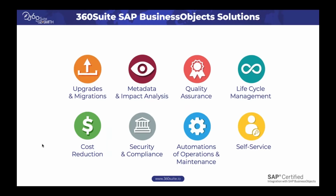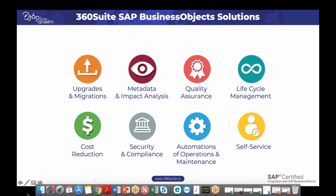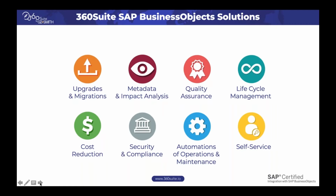360 Suite for Business Objects is much more than just the 8 different pieces that make up, technically, the solution. Our customers leverage the 360 Suite to help them with many different types of business processes, upgrades, migrations, getting deeper into metadata and impact analysis, reducing costs, which of course is one of the big topics of today. Security, compliance, automation. This has been a big one in conversations that I've had with a lot of different IT managers and directors in different departments. Anywhere that they can create automation, efficiency, giving people bulk capabilities, self-service, extending all of the necessary information for doing a better job of delivering analytics to the organization. Any and all of these are areas where a lot of our customers are finding true value in the 360 Suite. So that's where we're going to dive deep into on how the FDA is delivering that to their organization.